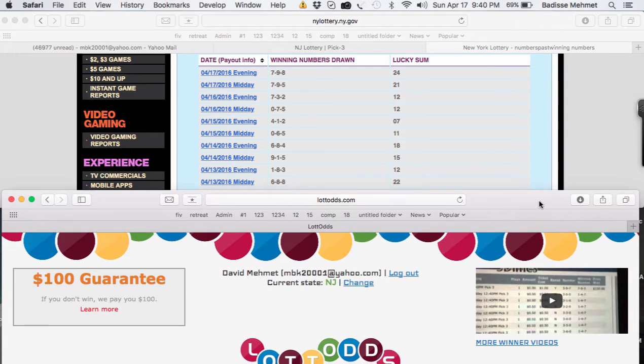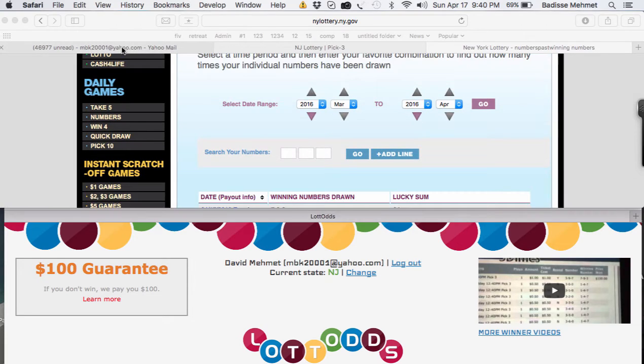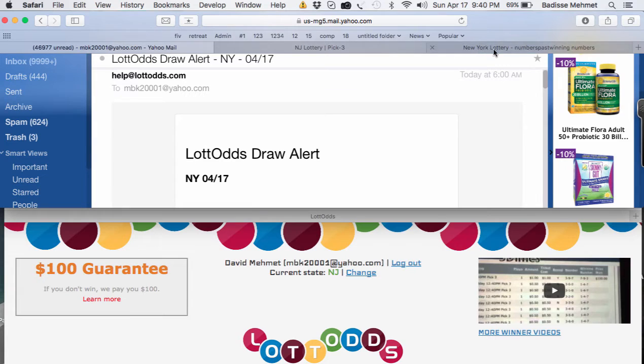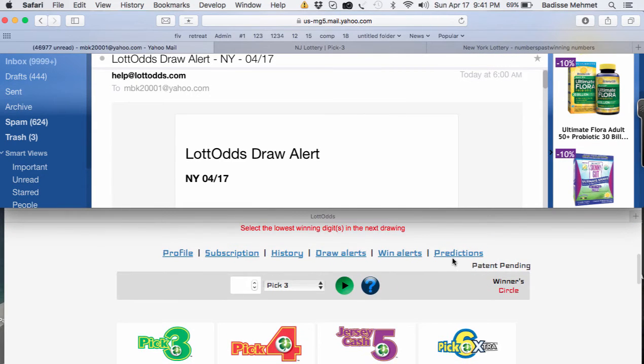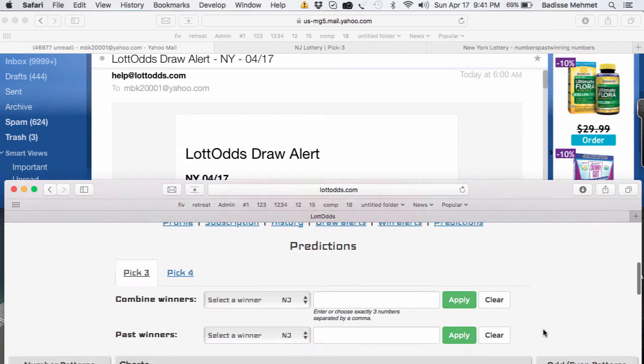It's April 17, 2016. Okay, I want to show you just another strategy you could use with the Lottodds draw alerts and the prediction tool, when you combine them together to try to catch the winner.